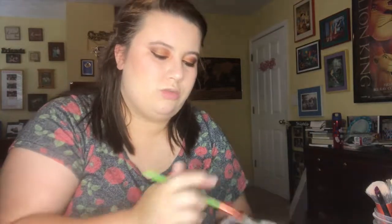Next, I'm going to go in on the lower lash line with that red color that we used before, Snozberries, and I'm just going to line up. And then after going in on the lower lash line with that, I'm going to go back in with Role Model, which is this one. That's it. Next is lashes.